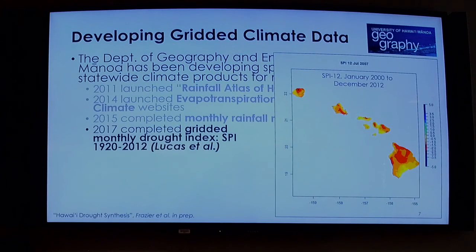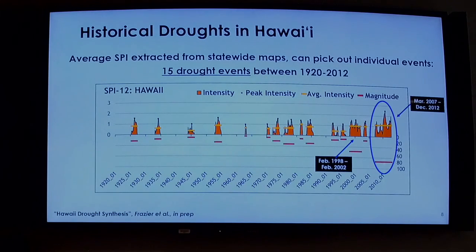So these are maps of drought. Reds are showing drought periods, blues are showing wet periods. We now have this great high resolution spatial data set of drought going all the way back to 1920. And we've been doing some analysis from this gridded data set recently, including analysis of individual drought events through time.